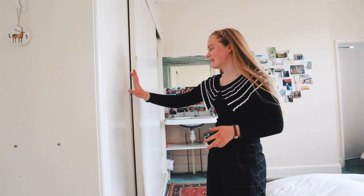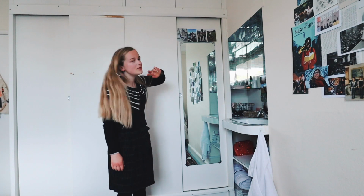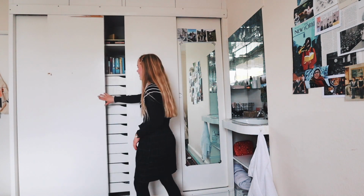Okay, so then if we move over here, this is my wardrobe and it's massive, absolutely huge. I was not expecting the wardrobe to be this big. It's like 1, 2, 3, 4 doors, and there are cupboards at the top. I haven't even tried opening these because I don't have nearly enough things with me to fill those. There is a lot of storage in here, and all of these doors are sliding.